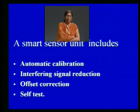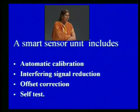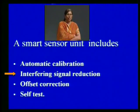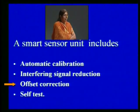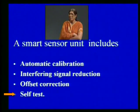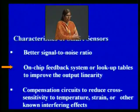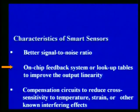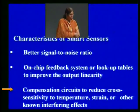A smart sensor, normally when we say anything smart, we mean it has a microprocessor, some intelligence in it. So a smart unit will include automatic calibration, reduction of interfering and modifying signals which affect the signal, offset correction, and another very important thing, self-test. They will do self-testing and self-calibration within that unit. The characteristics of smart sensors are better signal-to-noise ratio, and on-chip feedback systems or lookup tables which improve the linearity of the system. Suppose it is inherently non-linear, it will give you a linearized output. Then compensation circuits are there.